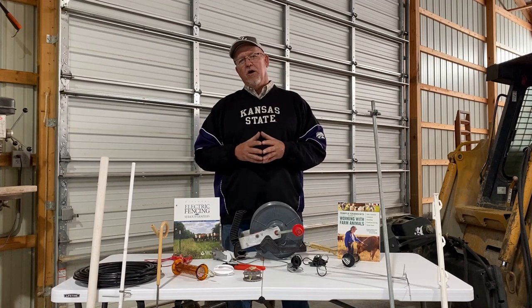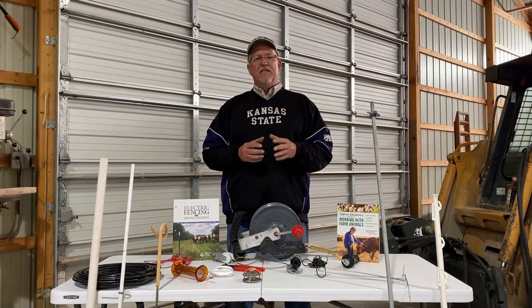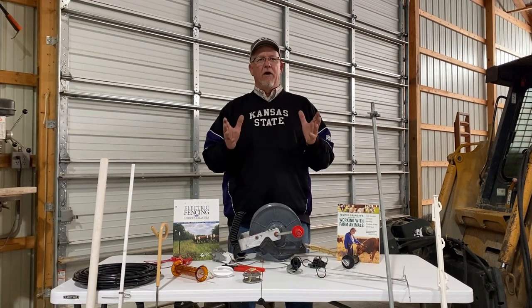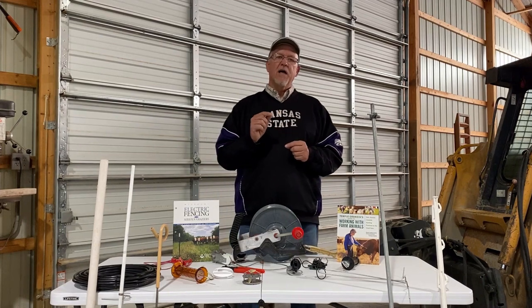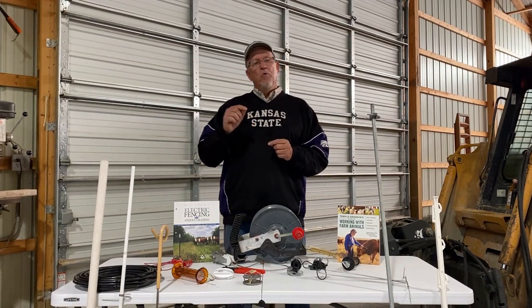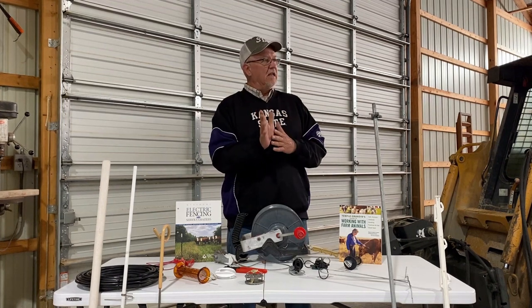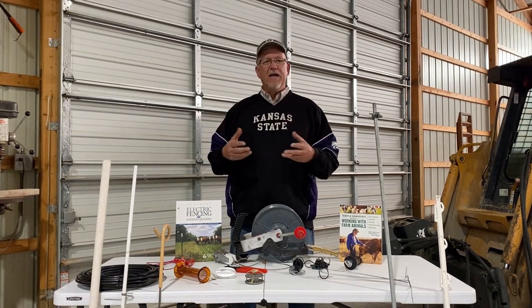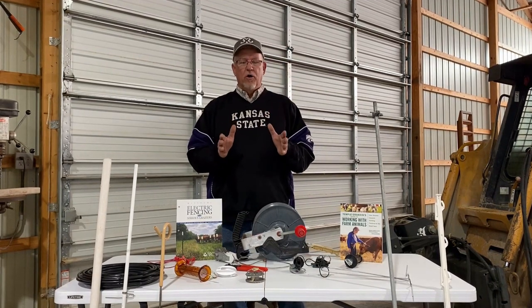Today, what we want to talk a little bit about is electric fence. An electric fence is a psychological barrier. You want that cow, when she touches it the very first time, to know that she is to be staying inside of that. You want it to water her eyes and buckle her knees, and then you know that that cow will learn.